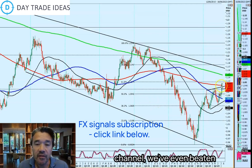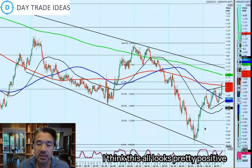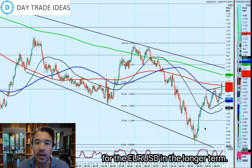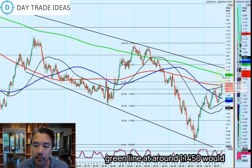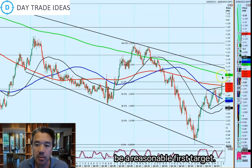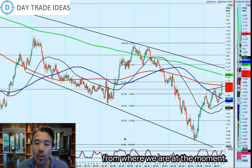We've broken out in this channel. We've even beaten the 200-week moving average. I think this all looks pretty positive for the euro versus the US dollar in the longer term. The 500-week moving average, the green line at around 114.5, would be a reasonable first target. That's a couple of hundred pips or more from where we are at the moment.